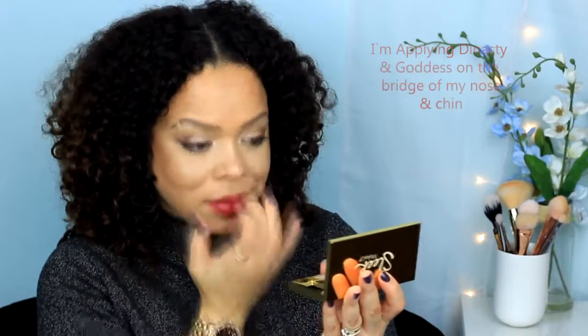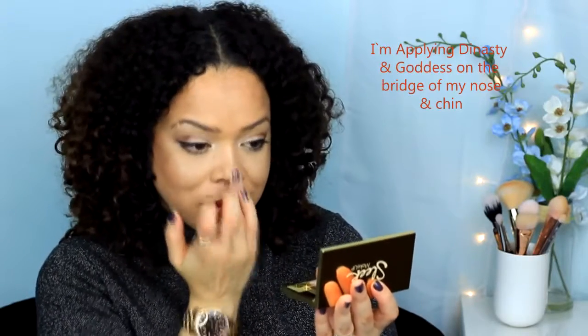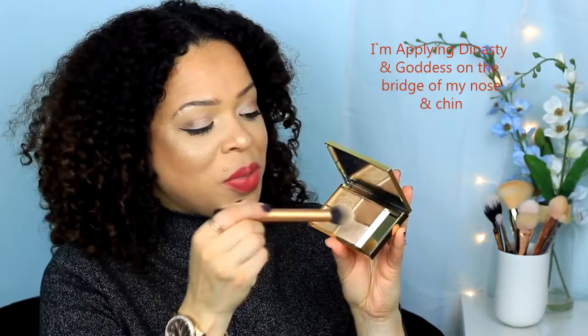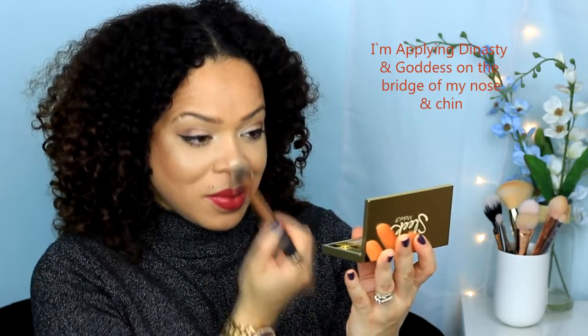So as you can see with Delta, it just gives a kind of subtle highlighting finish. It's nothing too bold. I believe you can build it up a little bit, but I hope the camera's picking up that it's a little bit more subtle, especially if you have enlarged pores like myself. You need to be very careful with some shimmery and powder highlighters because they can enhance your pores. This creamy highlighter doesn't do that. I really, really like the finish.